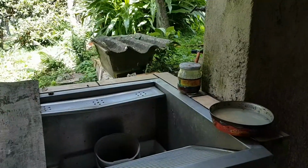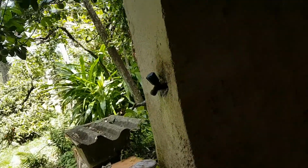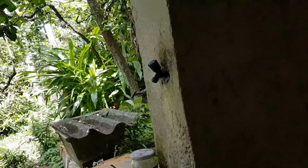And this is the place where we're supposed to have a barbecue thing. But we use it for storing stuff. I don't think we ever used it for making barbecue. This is a sink. Yeah, this is a sink. Got even the little tap there. Oh, this is a bathroom.